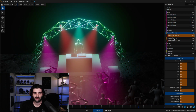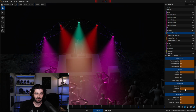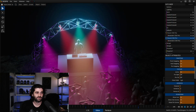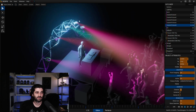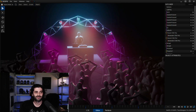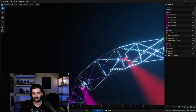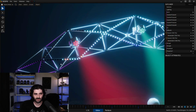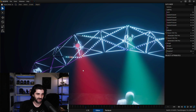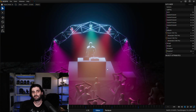Looks like it's not doing it automatically. Let's just go ahead and set these to different channels. All right, so that's the pre-release life. Couple little bugs in case you're curious. These pixels here are picking up some stray channels, probably from the movers, but not a big deal.